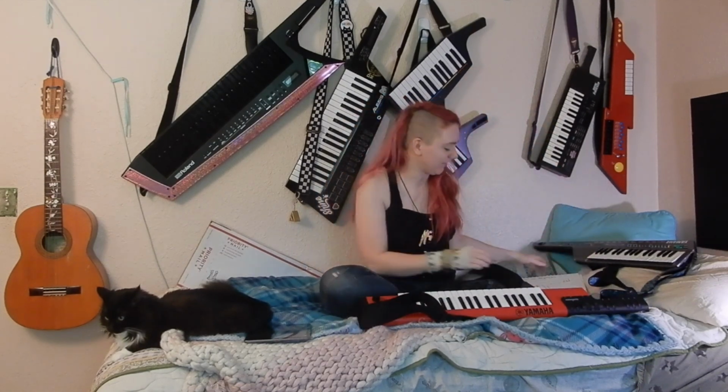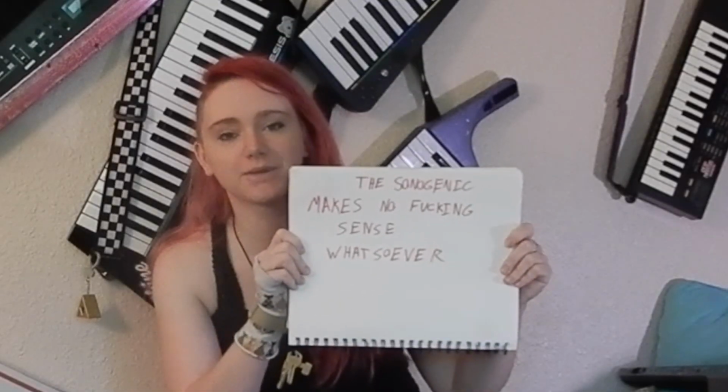On paper, I really like this keytar. But I have made a list of major problems with the Sonogenic, and here is the list. The Sonogenic makes no fucking sense whatsoever.